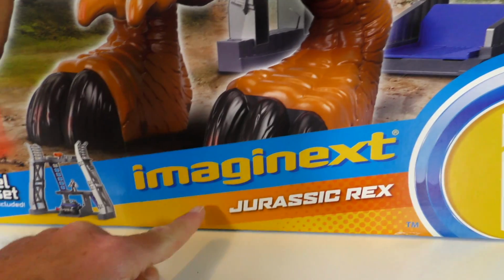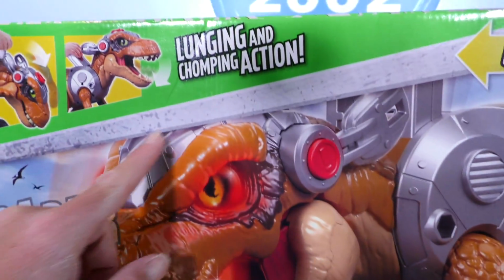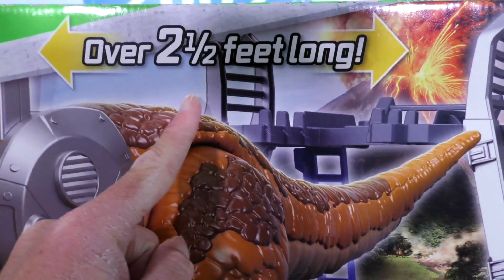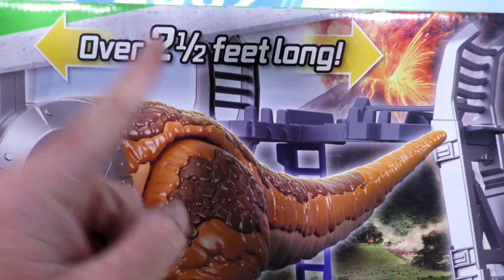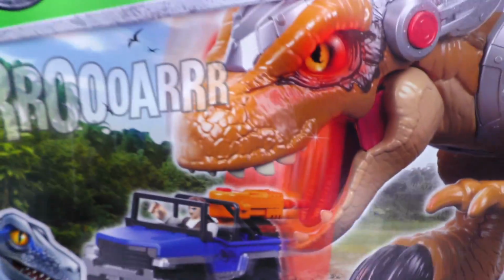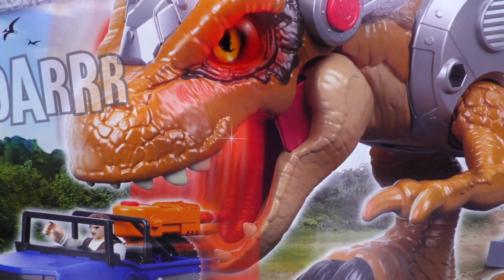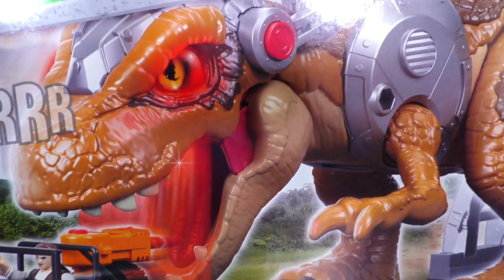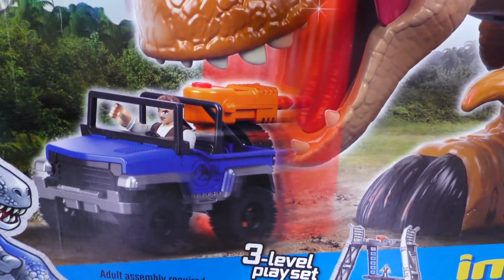See, Imaginext Jurassic Rex. It's a gigantic T-Rex that has lunging and chomping action. Oh, no, that's pretty scary. And it's over 2.5 feet long. That's a lot of feet long. Whoa, holy smokes, look at how scary that T-Rex is. And look, there's Owen over there in the Jeep running away from the T-Rex. Uh-oh, Owen, you better drive faster than that.